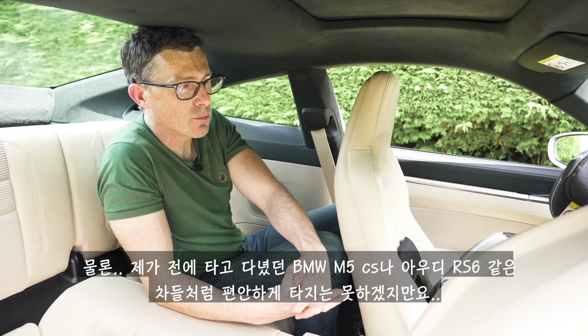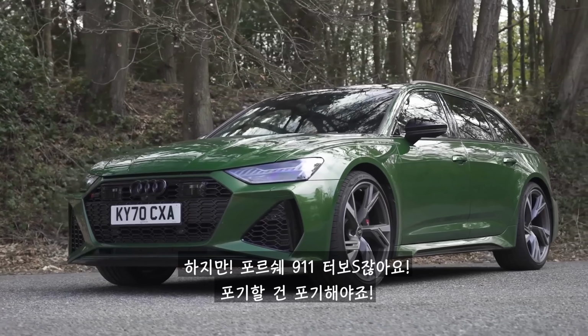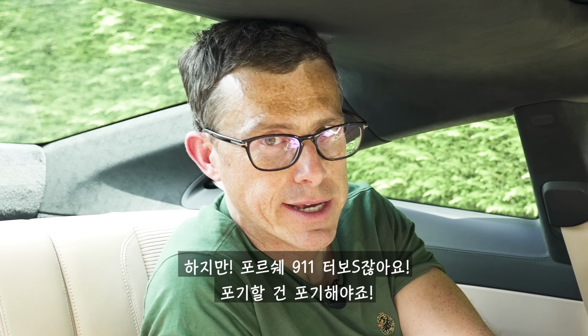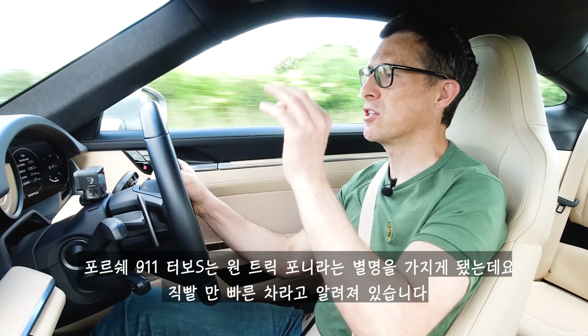Granted, we won't be as comfortable as if we're in one of my old daily drivers, such as the BMW M5cs, and definitely not the Audi RS6. But it's a Porsche 911 Turbo S. I'm willing to make some sacrifices here. The Porsche 911 Turbo S has always had a bit of a reputation for being a one-trick pony. You know, it's all about just going fast in a straight line.